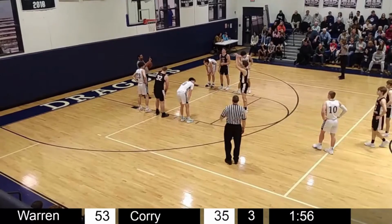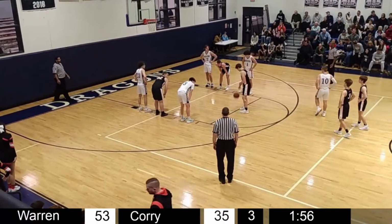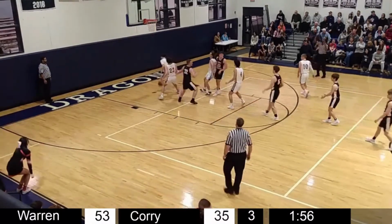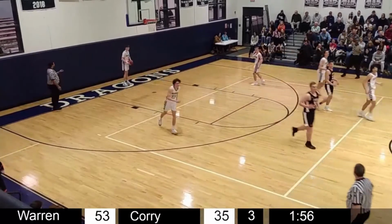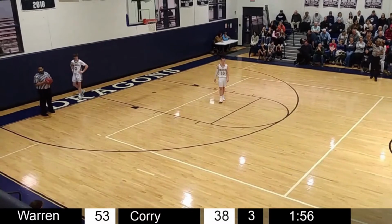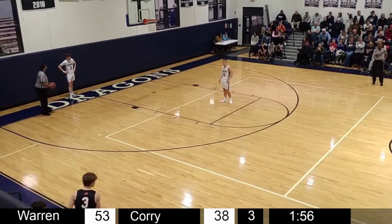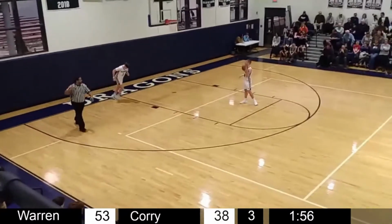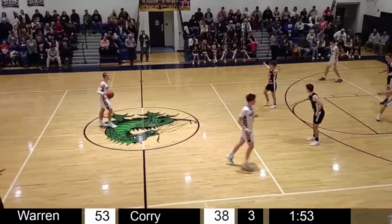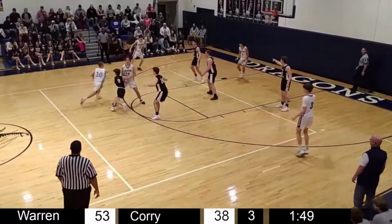So Lambert will go to the line to try and complete the three-point play. Lambert up to 17 points. Free throw is good. Make it 18 for Lambert. So Marcus Lambert with a strong game as Becker will prize Barnes for the Dragons. 52-38 Warren leads. We're taking our two minutes to play here in the Icy Ink third quarter.